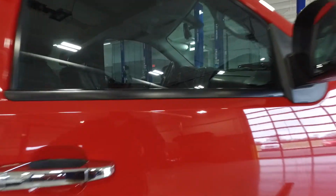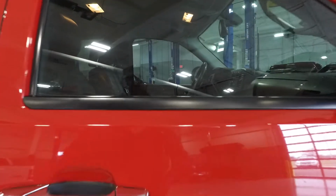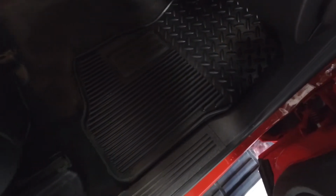Let's take a look inside here. If I can get the door open. This is aftermarket leather here. This is that cat skin leather. It's really high quality aftermarket leather. Whenever we go put aftermarket leather in one, this is the brand that we use. It does have the all-weather floor mats. You can see under there. It's in really good shape.